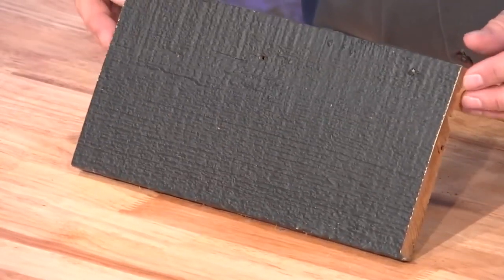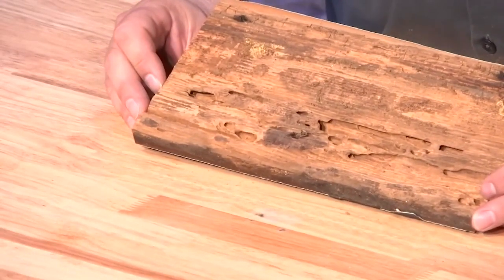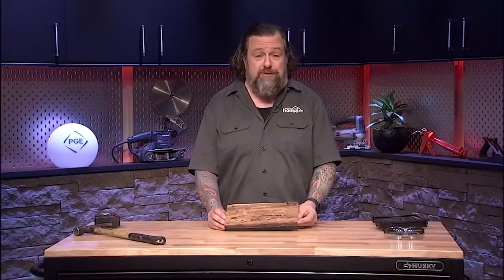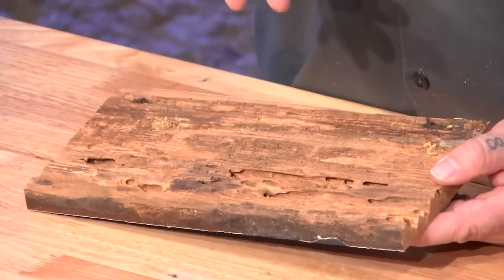Now let me show you what the other side is. This is what can happen to trim on your house. This was on the front of my house, right over the top of my front door, and it is hidden damage. Now people think that carpenter ants come in and are eating the wood. No, they're not. They're actually just making a nice little house in it to nest.